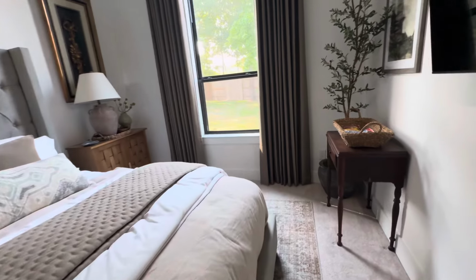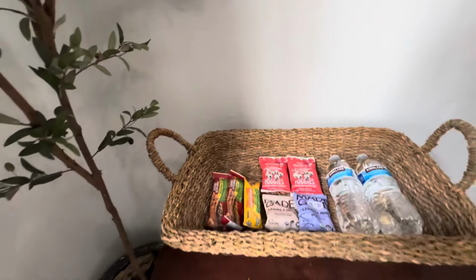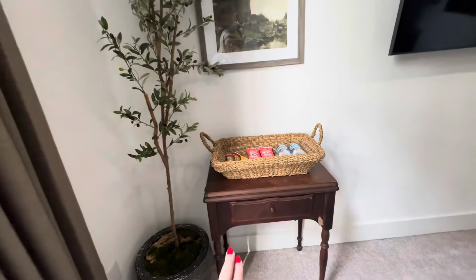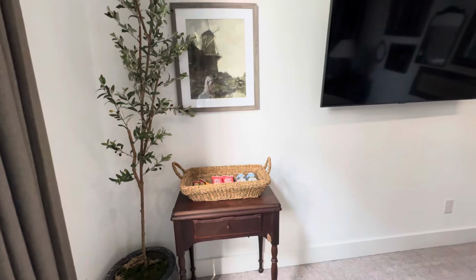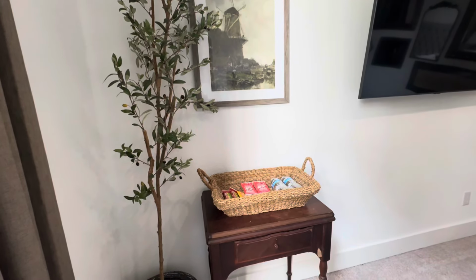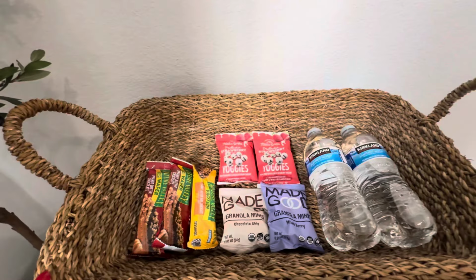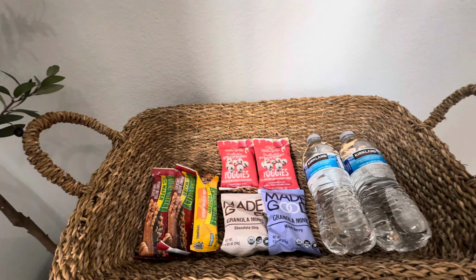If you have the space in your guest room to do a little table like this, I like to set up a coffee machine on this vintage table. If I know my guest loves coffee, I'll put a Keurig or an espresso machine there. But otherwise, just a little basket with some snacks and bottles of water is a great gift for your guest as well.